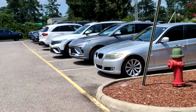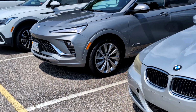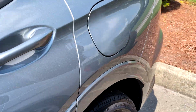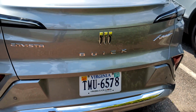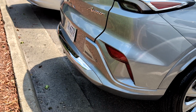Man, I haven't seen this car in so long. And I still haven't seen that many of these things on the road. God, what a gorgeous car. Yeah, this is hers. She has the little things in the mirror. All right. I don't have the keys on me. But no, it looks good. It looks brand new.